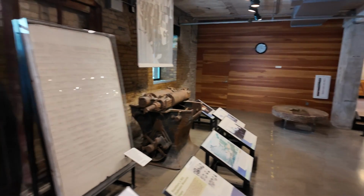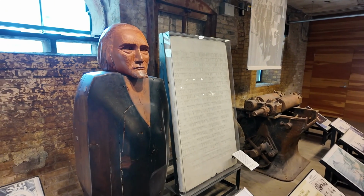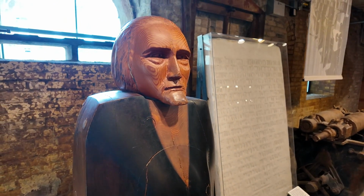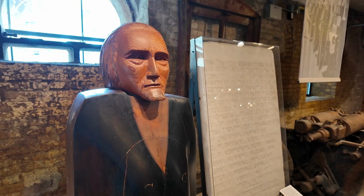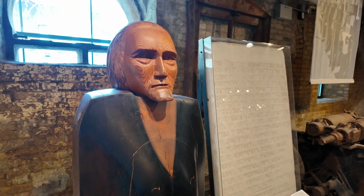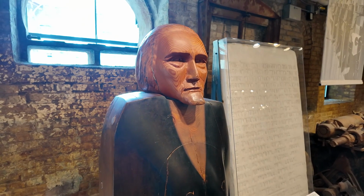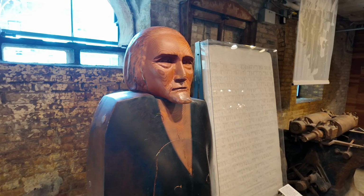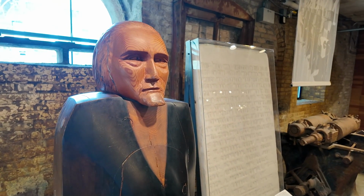And here is Cadwallader C. Washburn. He founded the Washburn Mill here in Minneapolis, which would become the largest flour mill in the world and eventually turn into General Mills.